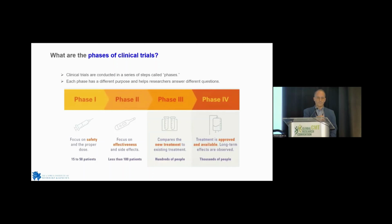Phase 1 is mainly for checking the safety. Phase 2 is to show effectiveness in a small number of patients. Phase 3 is usually placebo controlled. And phase 4 is after the marketing of the treatment. The numbers here do not, of course, apply to CMTs, which are very rare. So we need to plan and design trials that can be supported with lower numbers of patients, especially for some of the rare ones. And you heard some of this from Dr.